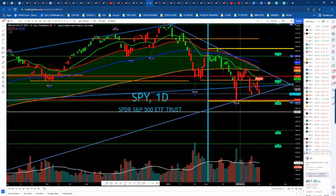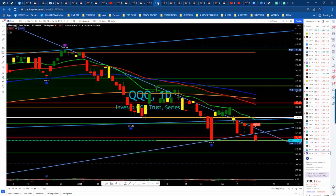So SPY, you can see right here on our trend line. We're right here on our lower trend line. If we break this, then the next level is 410. If we break 417, break 410, now we're going to come down to 400 and then down here to 385. So hopefully we hold right here. We've got to bounce right here and hopefully break back through this wedge.